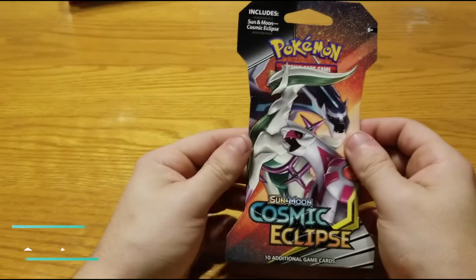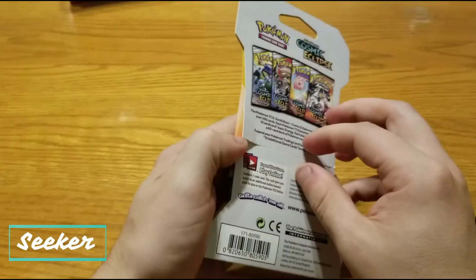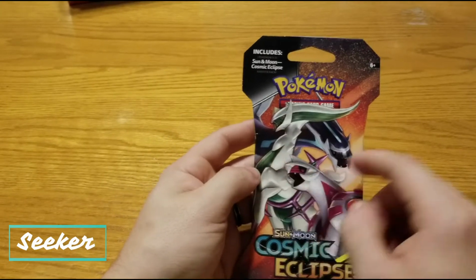Alright, so we've got this one next, Sun and Moon, Cosmic Eclipse. We have the trio on the front. We've got Dialga. We've got Palkia. And then we've got Arceus. And what's he holding?